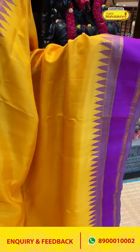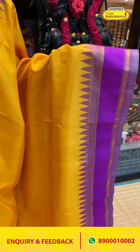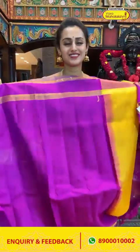Coming to the body, it's plain. And the border is dollars or temples. And here comes the pallu, which is khadi. And the blouse is contrast.